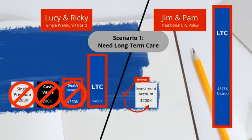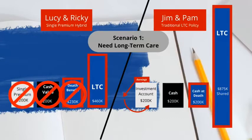And that annual premium, or those earnings that they're going to make on that special investment account, can just be reinvested every year. And that special investment account can just grow and grow and grow. So in this scenario, Jim and Pam are much better off than Lucy and Ricky.